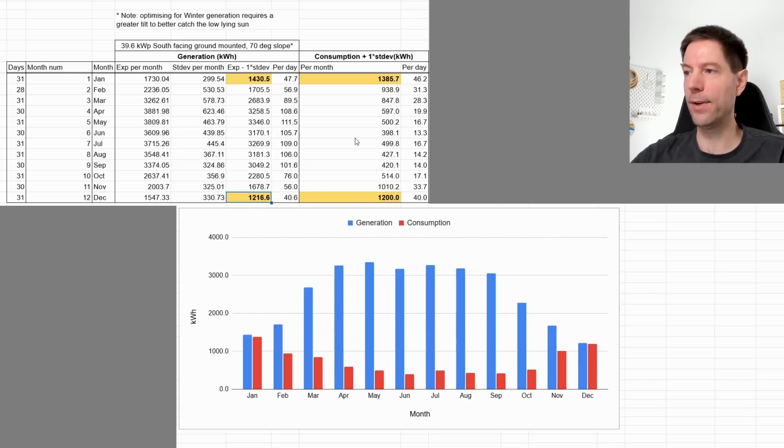So a bad year of heating, a bad year of generation should just about cover one whole month's worth of living in our particular house using our particular consumption. So I've covered over some of the screen here, and I'll show you why in a minute. But basically, what I wanted to do was take this array of 39.6 kilowatt peak south-facing array, a slope of 70 degrees, and see in practical terms, what does that mean?